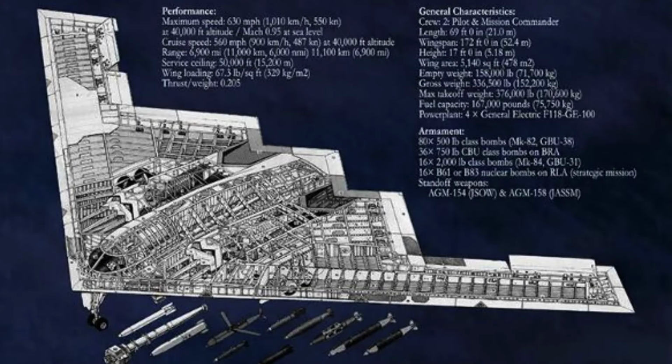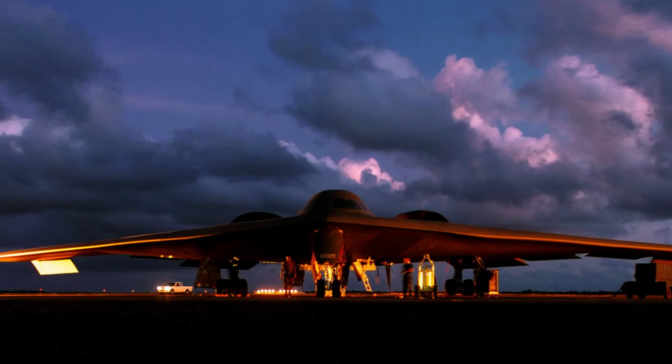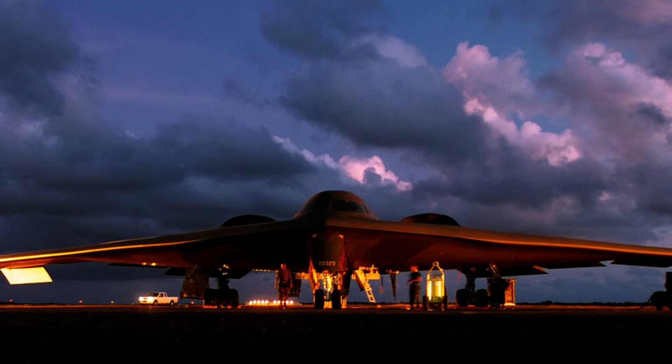The B-2 bomber is acknowledged as the only aircraft capable of carrying large air-to-surface weapons in a stealth configuration. It has various conventional weapons in its arsenal. The bomber can also deploy thermonuclear weapons.